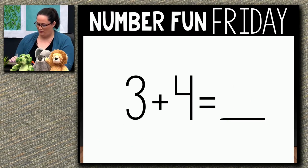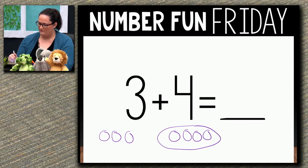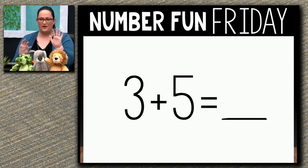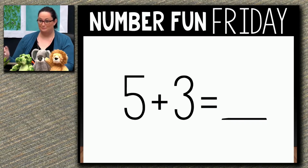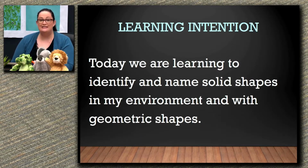What if you have 3 and 4? How many do you have now? 4, 5, 6, 7. 3 and 5. I know that one because it's 5 and 3, and I know that one is 8. And 5 plus 3 is 8. That's so silly.